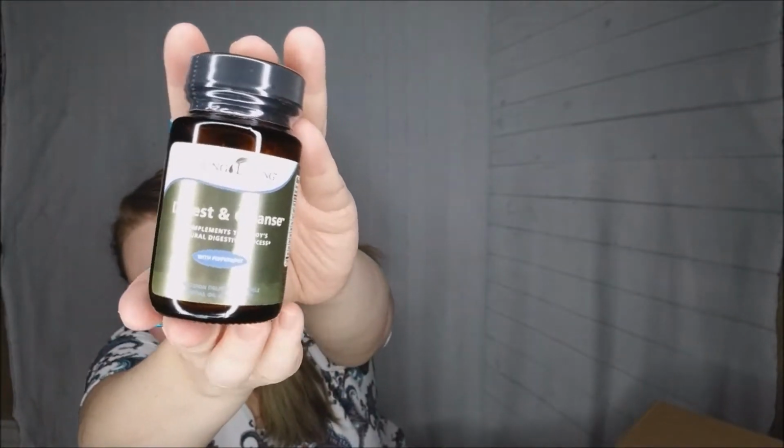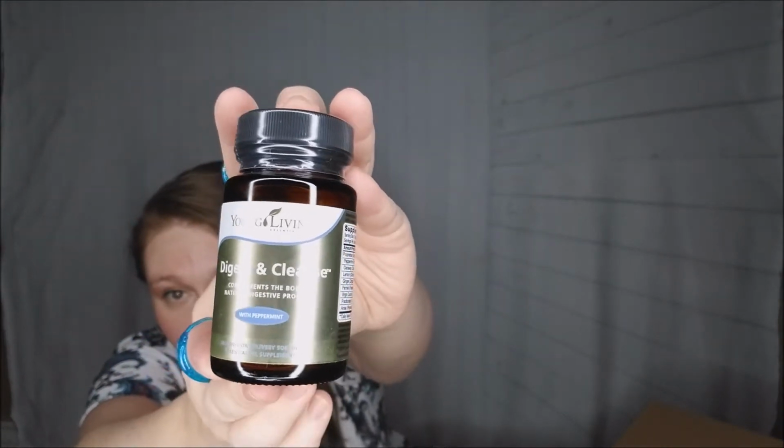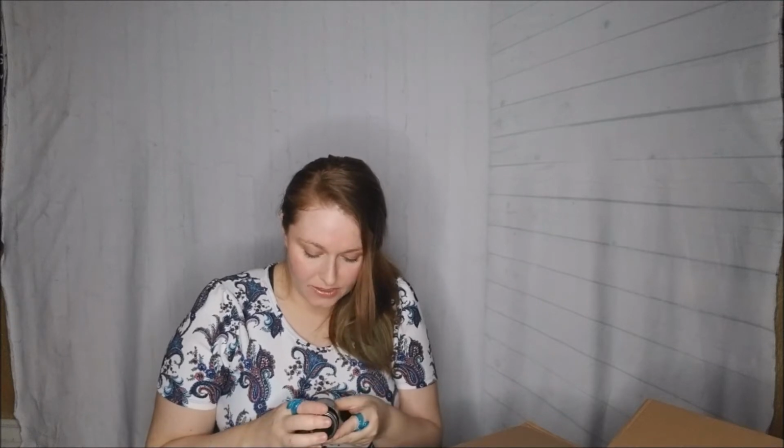Oh snap. Okay, this is the Digest and Cleanse. This is another thing that I'm using for the 5-day nutritive cleanse. It does exactly what it says. It helps promote healthy digestion, and it helps decrease cramping, gas, and bloating, I believe. It has peppermint and a couple of different essential oils in it. It's supposed to help flush out toxins in your GI tract, so I'm getting it for the cleanse.